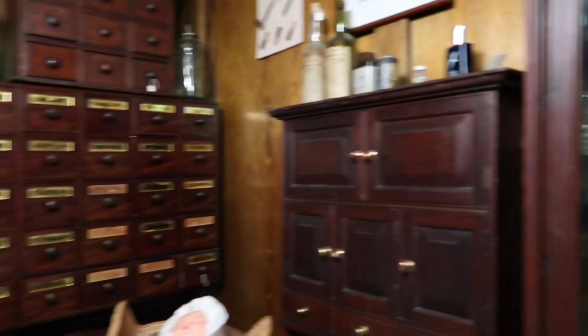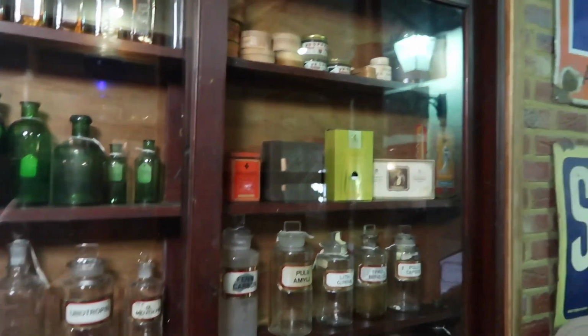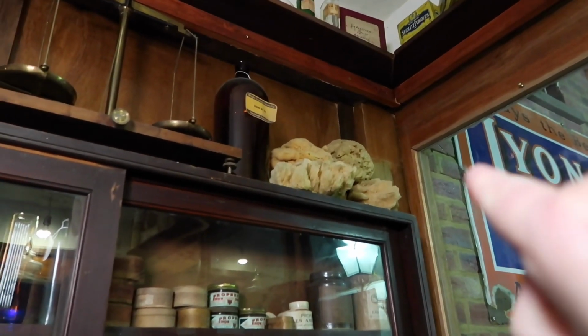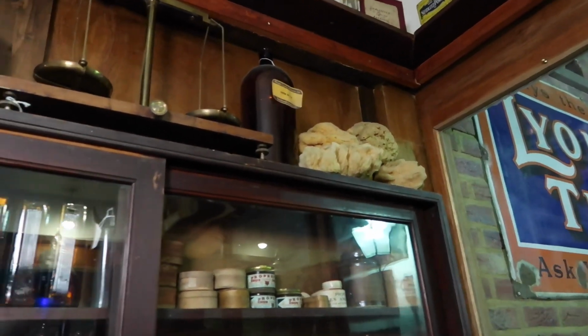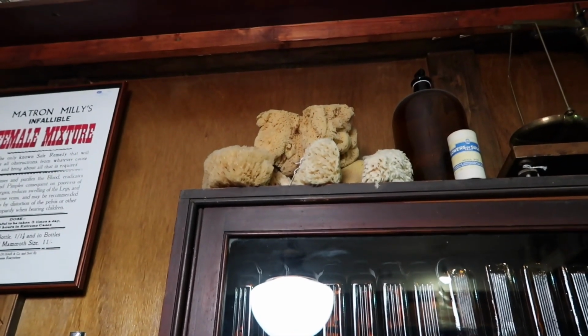Here we have a bygone chemist. Certainly not what they used to be. So you've got the old sponges up there. They're actual real sponges from the bottom of the ocean, not your little fake polyester ones you get.